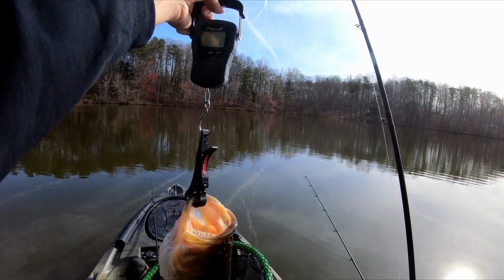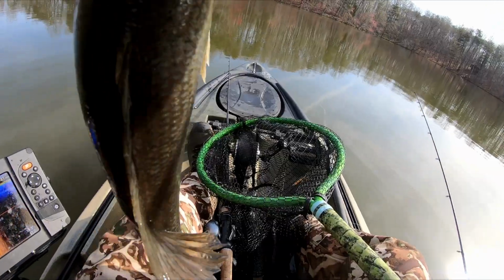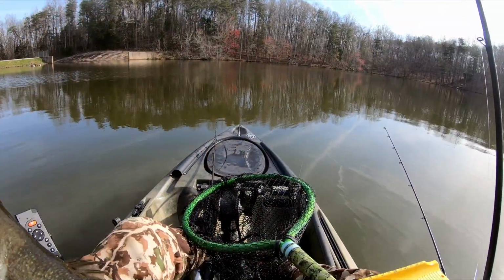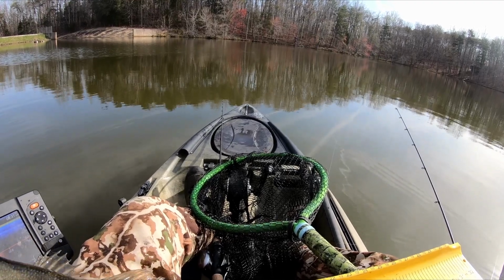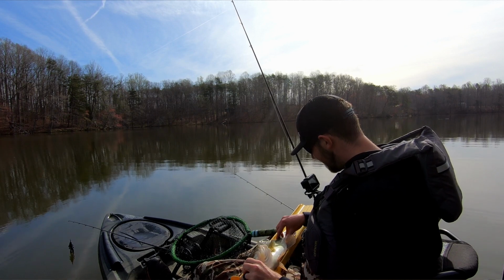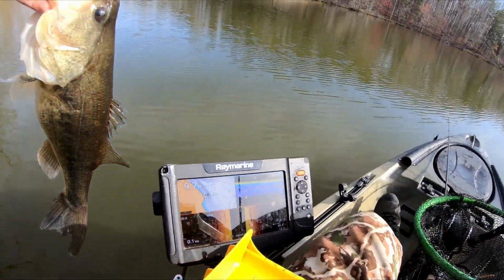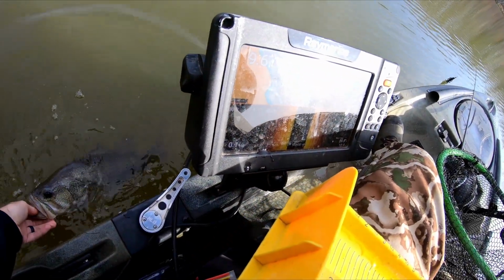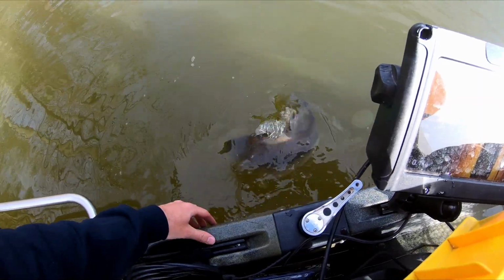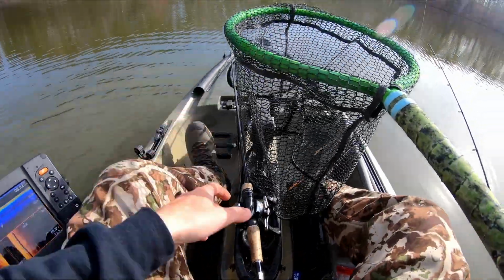Three five, guys. All right, let's get a little length on her real quick. 3.5, probably 18.5 is my guess. Don't you do it. Oh, 19 with the busted up tail. All right, guys, solid 3.5. Post spawn. See you, girl. So we are first week of April and we got post spawners out here.